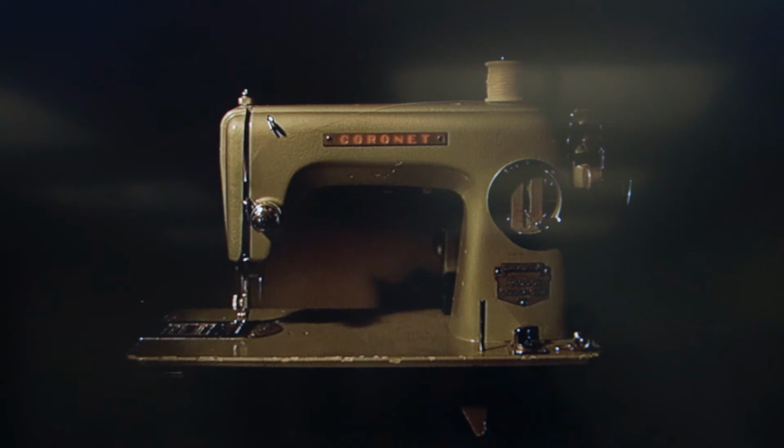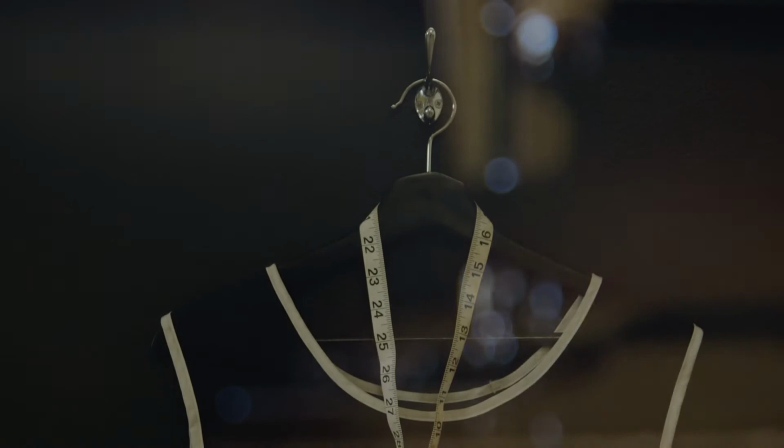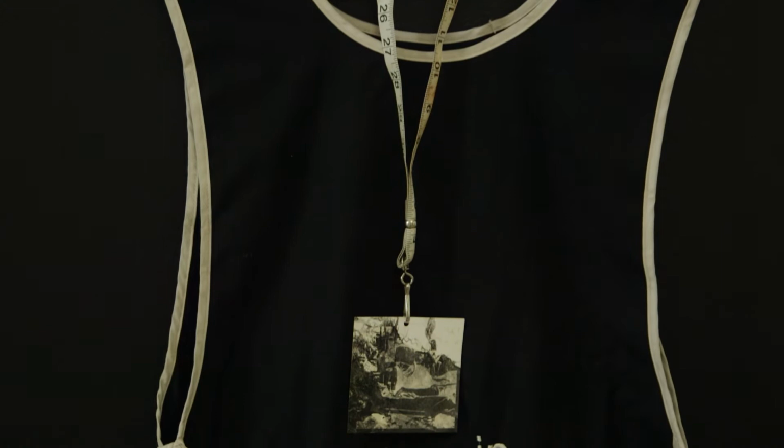And then there's the film, which is just a 2-minute film of an old sewing machine which I sourced, done in a dark room, and it's supposed to show the monotony of the work. And then there's also the apron piece. It's tainted to show the nature of the conditions.